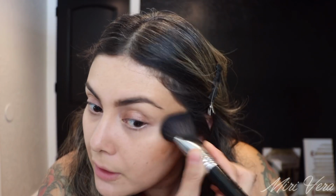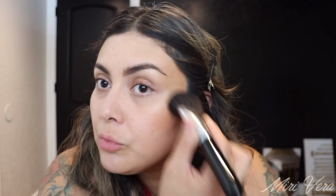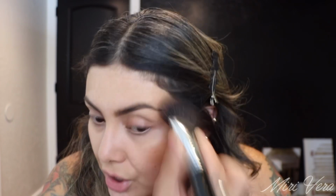All right, I have here this Sigma F23 in gold brush, and she did a phenomenal job with this formula. It is so nice. No fragrance, blends out pretty easy. And I feel like you can sheer it out or you can build it up.